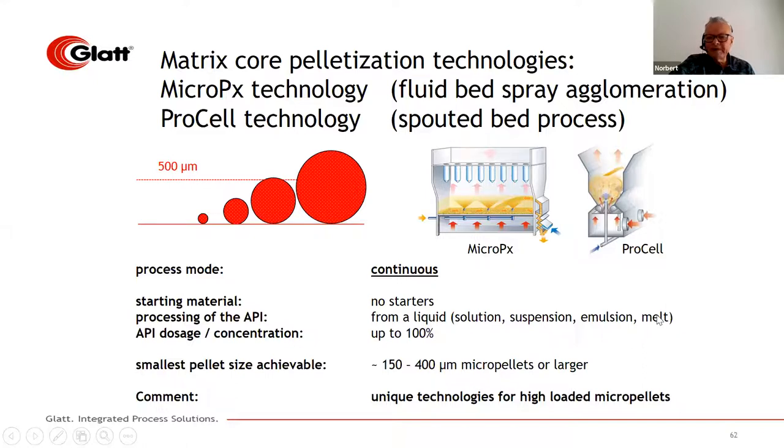Or if we would melt an API having a low melting point, such as ibuprofen, for instance, we do not need any excipient for the pelletization. We would just proceed with the melt and solidify it in the technology.